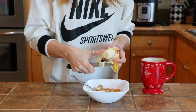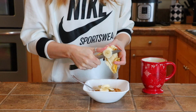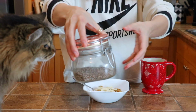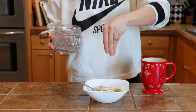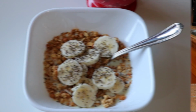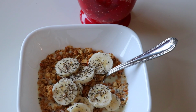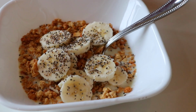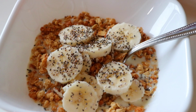And I was actually not too sure if I was going to like this yogurt, but I have to say it was really, really good. And I think the reason why I liked it so much is because it was very tart, and so it mixed really well with the sweetness of the bananas, and it just balanced each other out. It was really, really good. So I highly recommend this if you guys like lemon yogurt or if you like yogurt parfaits in general.